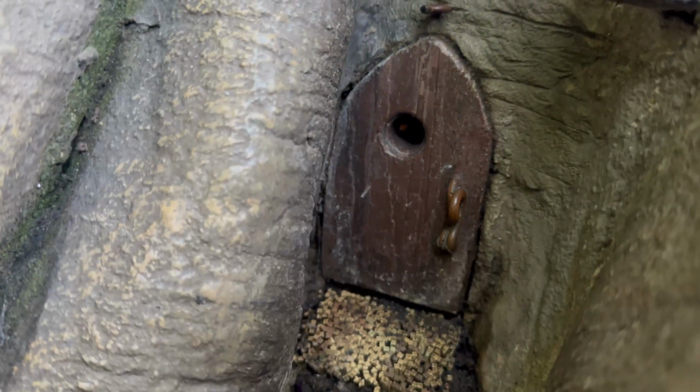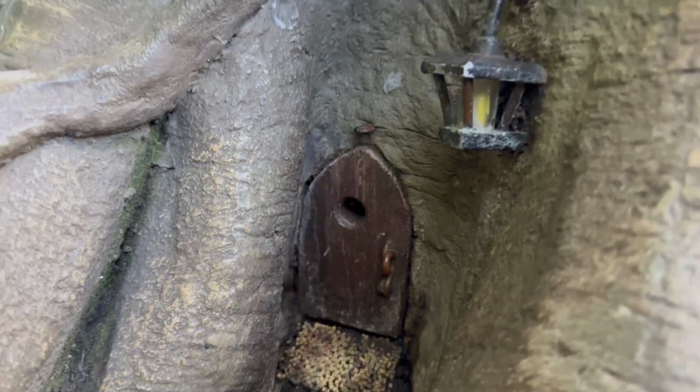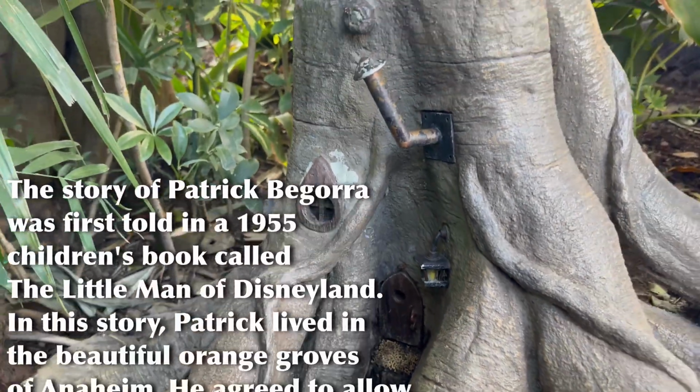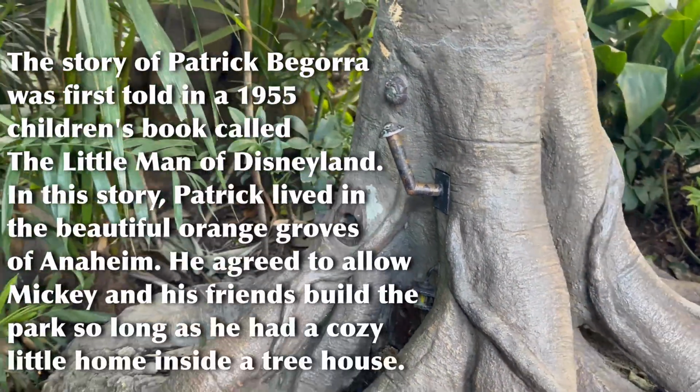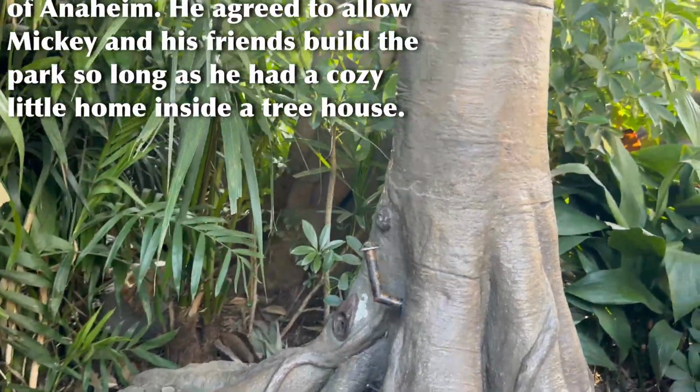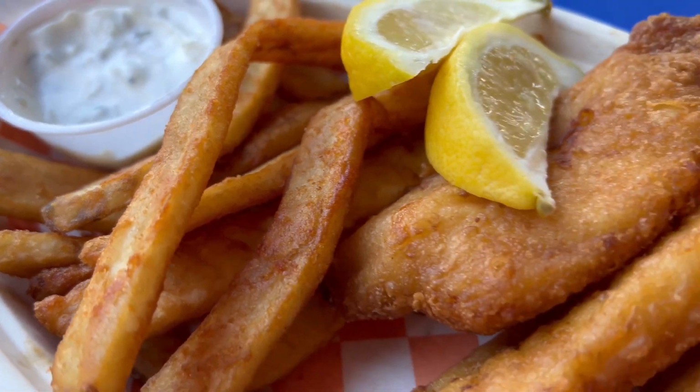The story of Patrick Begora was first told in the 1955 children's book, The Little Man of Disneyland, and that book was published actually the same year that Disney opened. On the screen you'll see a little more about his story. Make sure you read it because it's really sweet. But we're getting kind of hungry, so we're going to move on to some food.